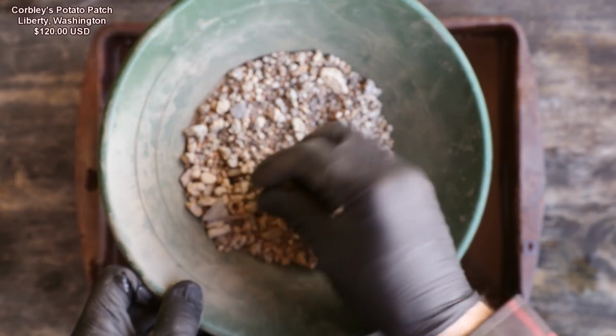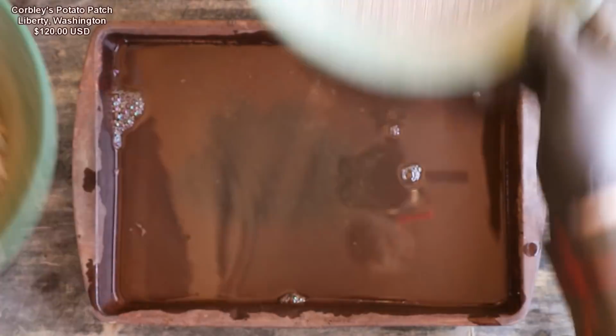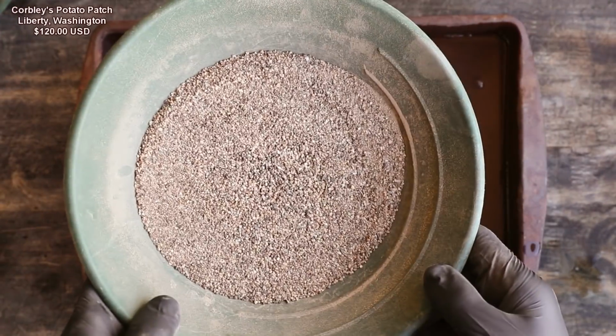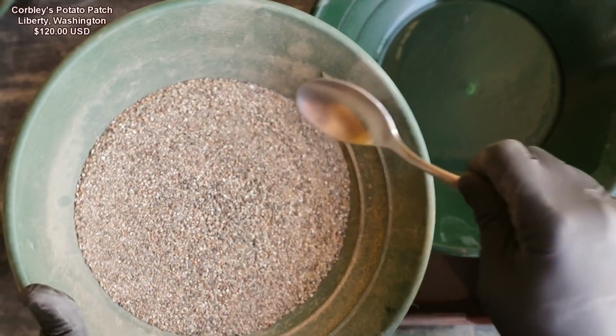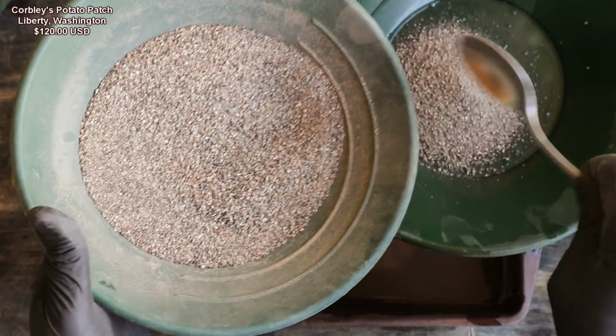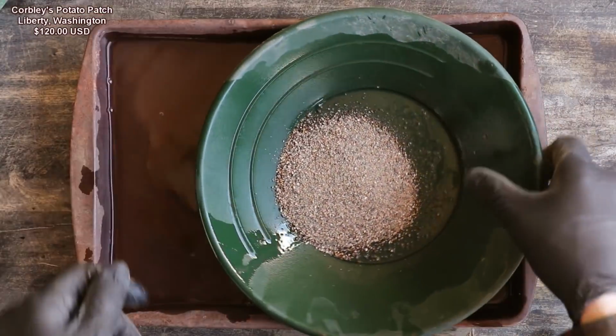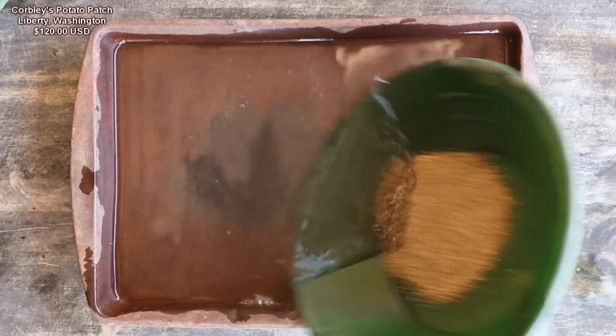Alright, now we can pan the big stuff, but I kind of want to save this for last, because if we get some big nuggets, that would be pretty exciting. So let's do the minus kitchen strainer first. I'm not sure how difficult this is going to be, so let's start out with, I don't know, 3 spoonfuls. And if it's easy, we can do more. And if it's more difficult, we can do less.